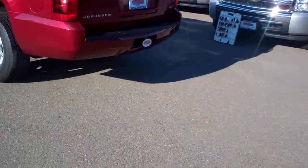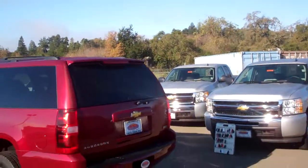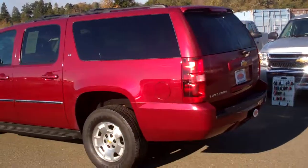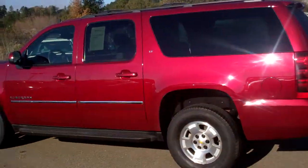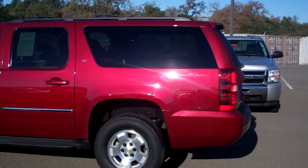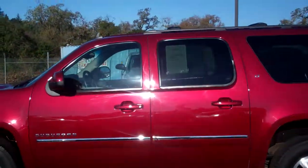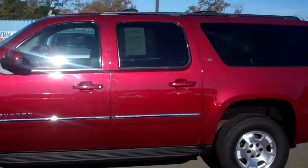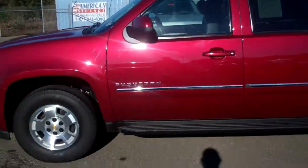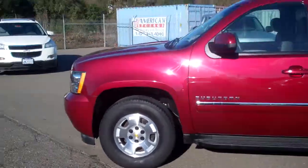There's your trailer tow package, rear window defroster, got your rear wiper, luggage rack on top for versatility, going to the snow and whatever. All things that are standard, power windows, power door locks, tilt wheel, cruise control, single CD. This one has leather, beautiful sound system. All of it available for $37,988. Look at those beautiful rally wheels. I'm telling you, it's real.